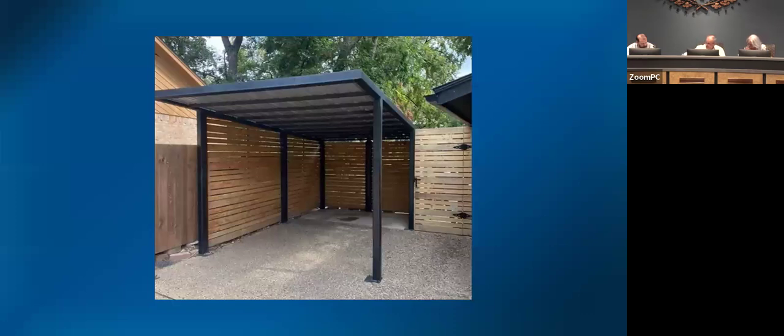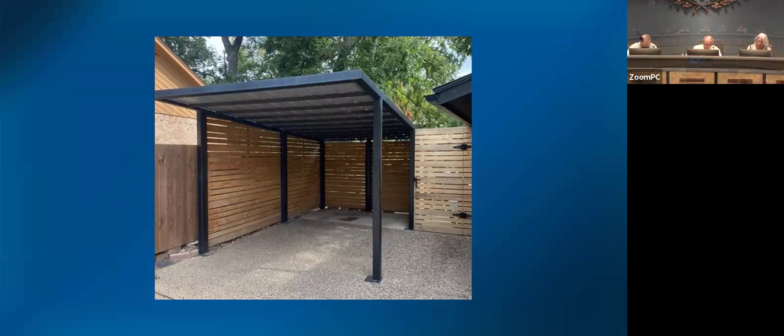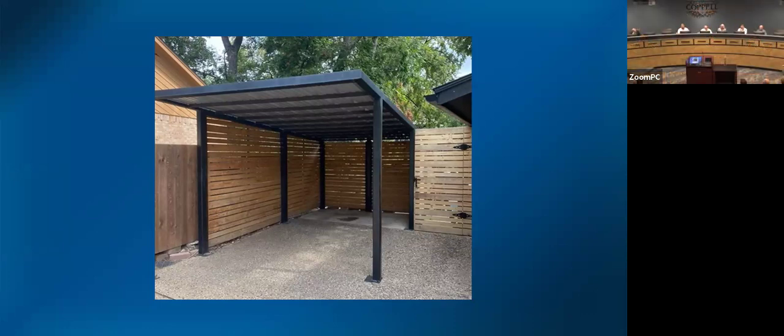Does anybody feel like making a motion? I can make the motion. Motion to approve the variance for the 552 Arbor Brook Lane property. I have a motion to approve the variance. Do I have a second? I need to have a second.